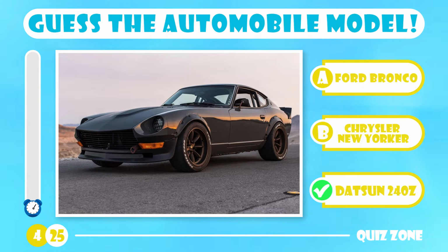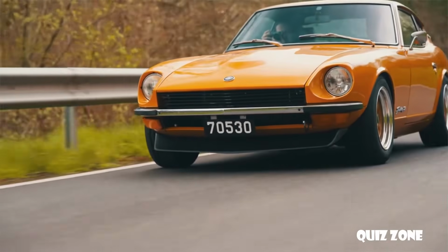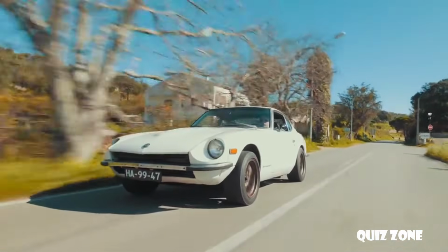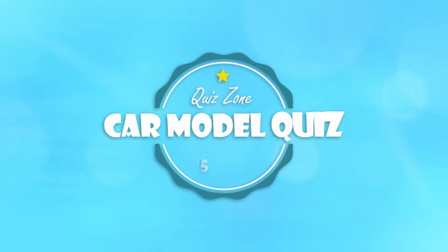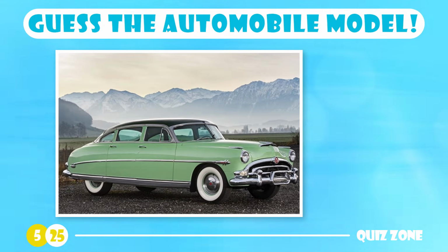This car is the first-generation Nissan Fairlady Z, also known as the Datsun 240Z. How did anyone see with the mirrors so far forward? It's still a mystery. This car manufacturer is far from a household name, but the results speak for themselves.